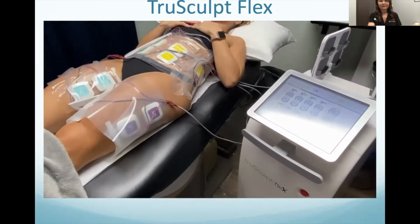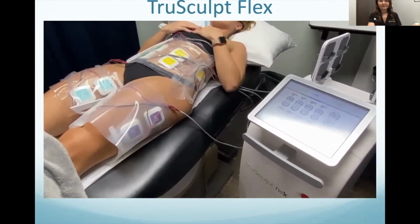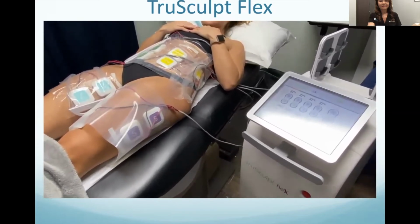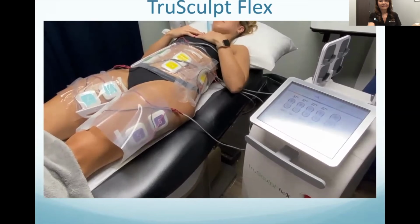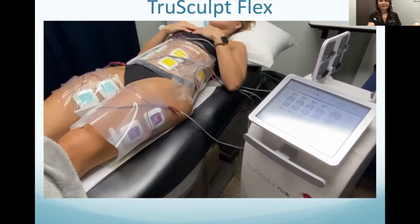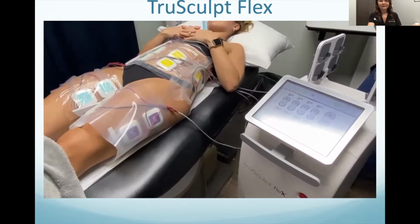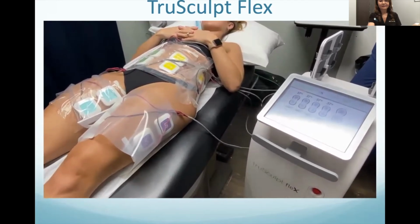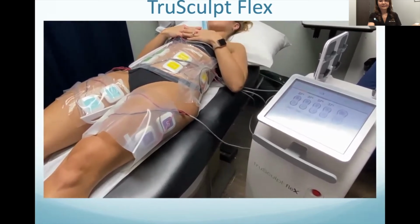You can do this for just prepping. If someone has sarcopenia, the elder patients having more muscle weakness, we can build up that muscle, hopefully helping them from falling. You can do it in tone mode if you just want to tone your arms or legs. Or if you're already fit and you really want to build up that muscle to sculpt it, then you can use the sculpt mode. So this is very versatile. As you can see, all these different muscle groups are working. I can do tone mode in one, prep mode in one, sculpt mode in another. Whatever the patient is looking for is how we can customize this treatment for you.